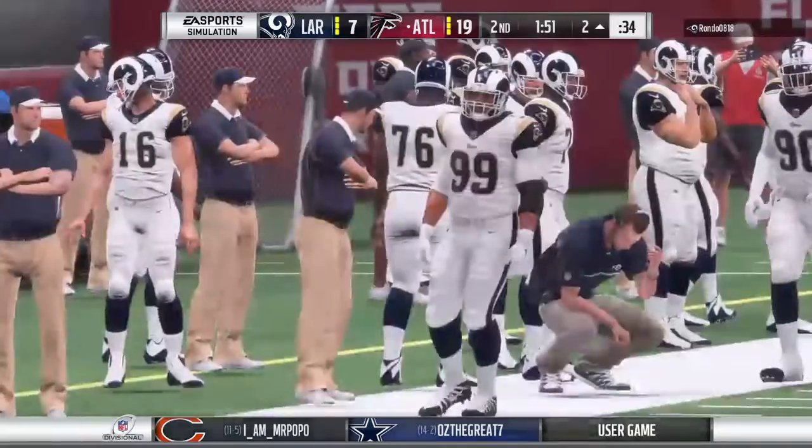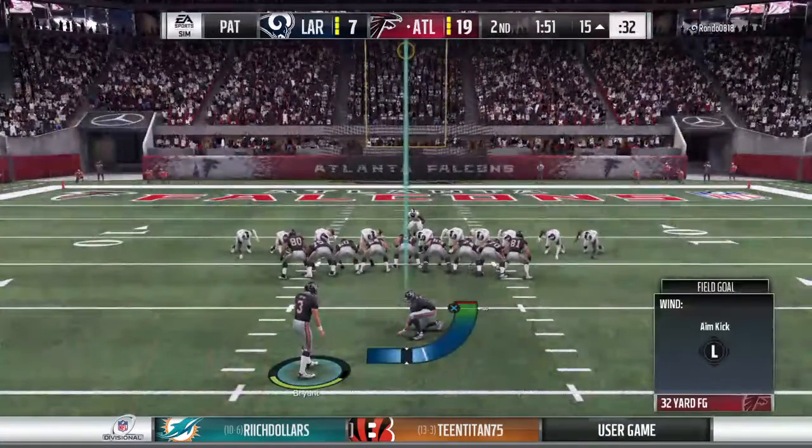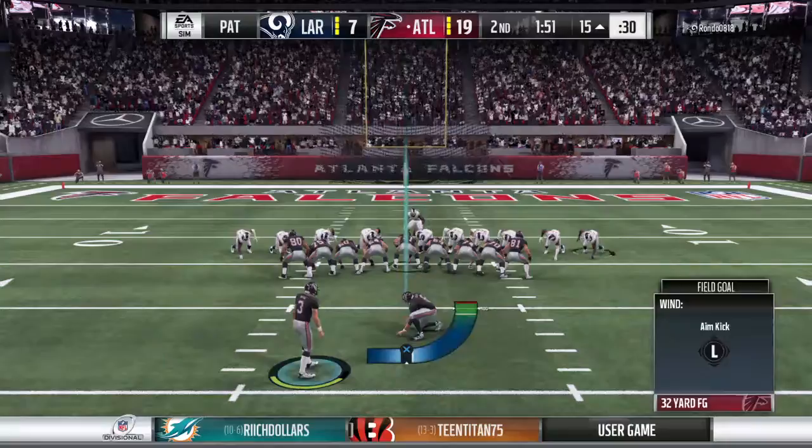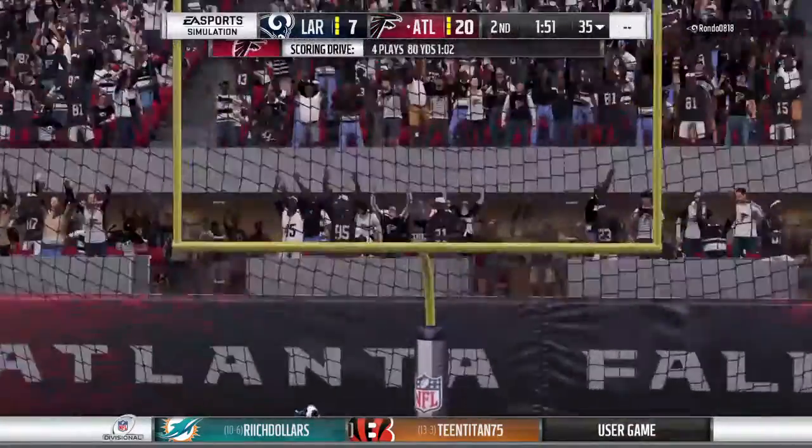And you know why that's so difficult to cover? Because you can throw the ball to any one of those 4 vertical receivers at any point in the pattern. Wherever they're open, just get them the ball and then let them run after it. And he runs it all the way in for a touchdown.